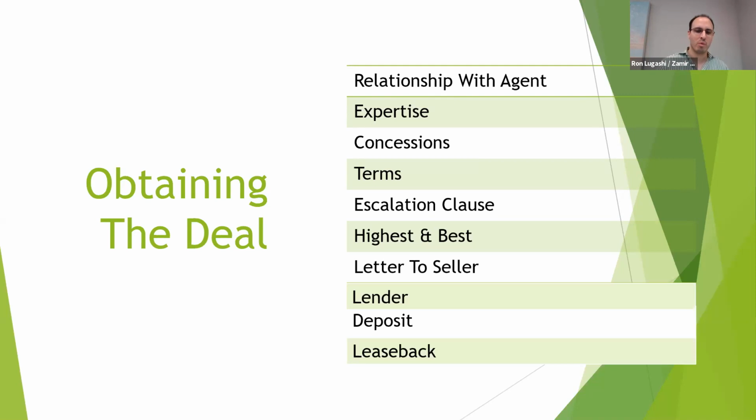Well, what if we did play with it a little bit? What if we did turn that additional deposit into an initial deposit? Does that show a little bit more seriousness from the buyer's perspective? I would say so.